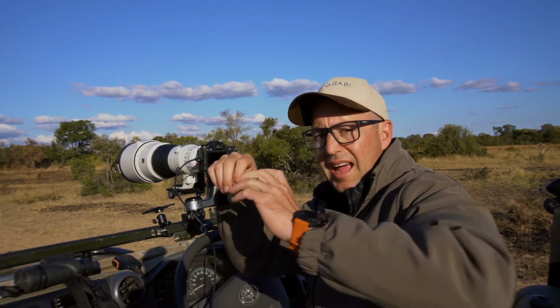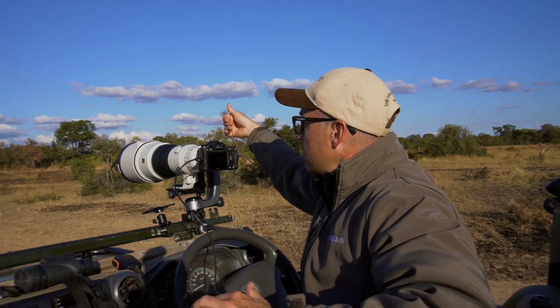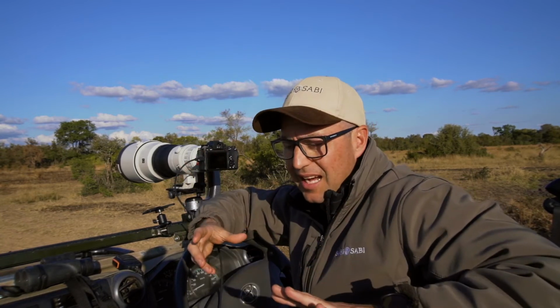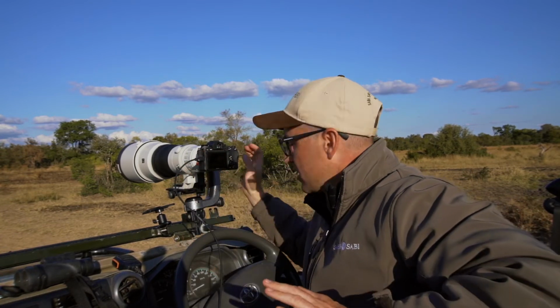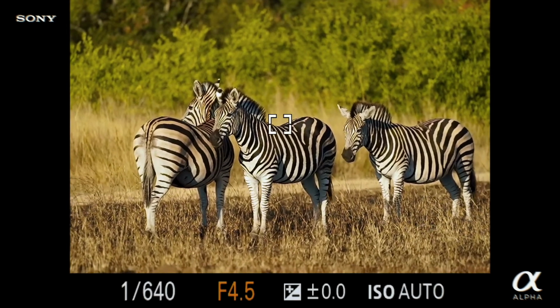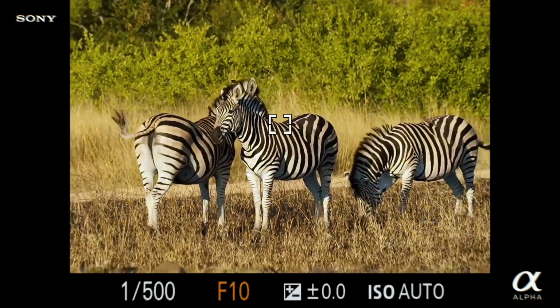Now aperture is the size of the hole through which light comes in through the front of the lens. The bigger the hole, the more light. The smaller the hole, the less light. But where the thing gets interesting is you can see it says f4 there. If I roll, the number will get bigger. The bigger the number, the more in focus.